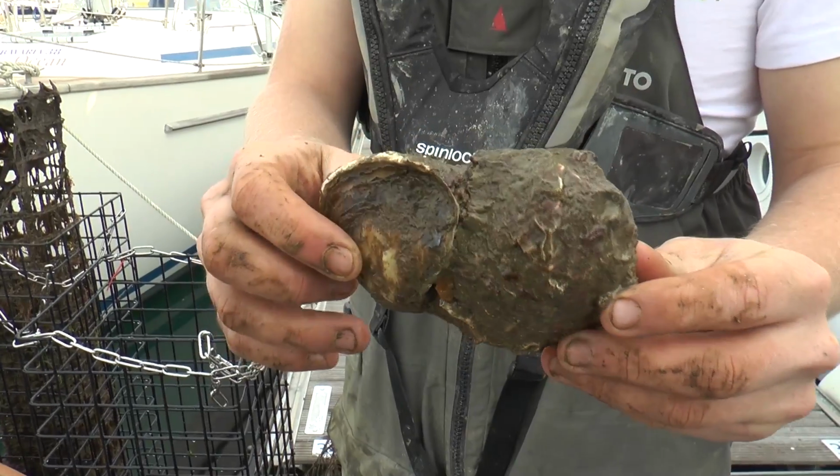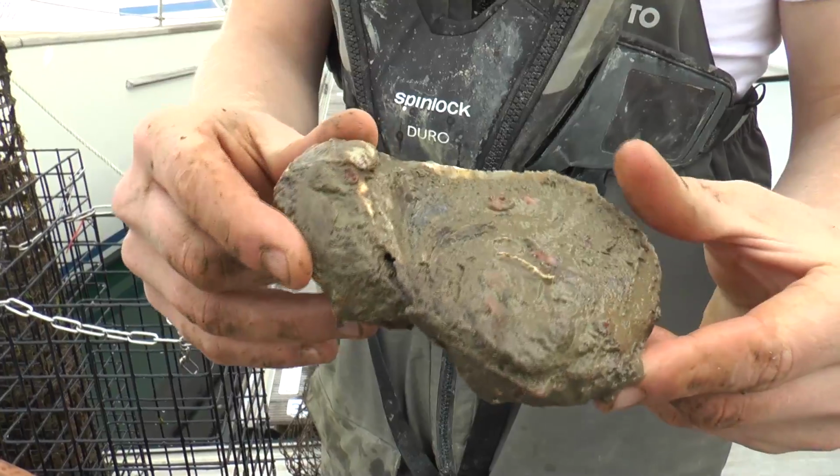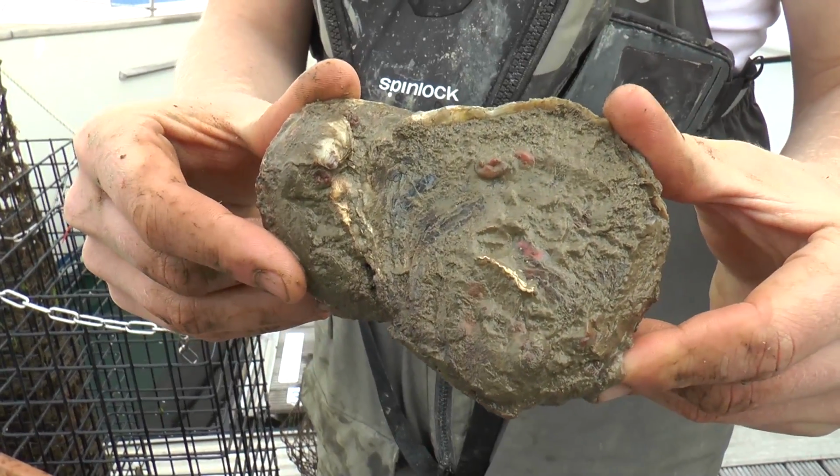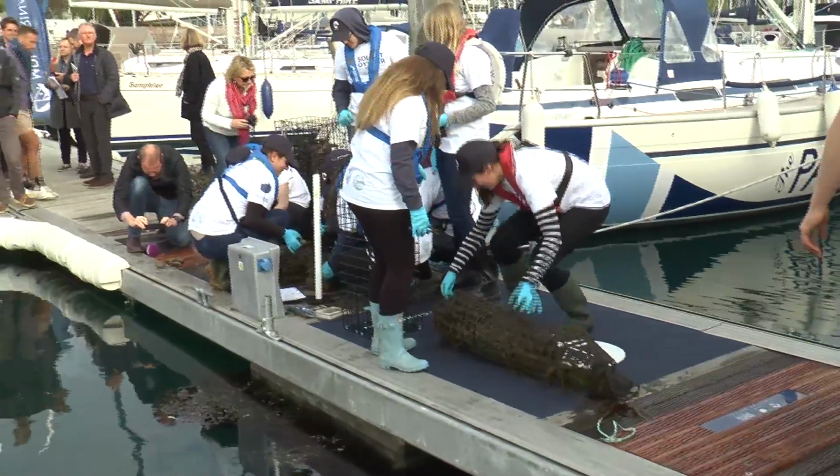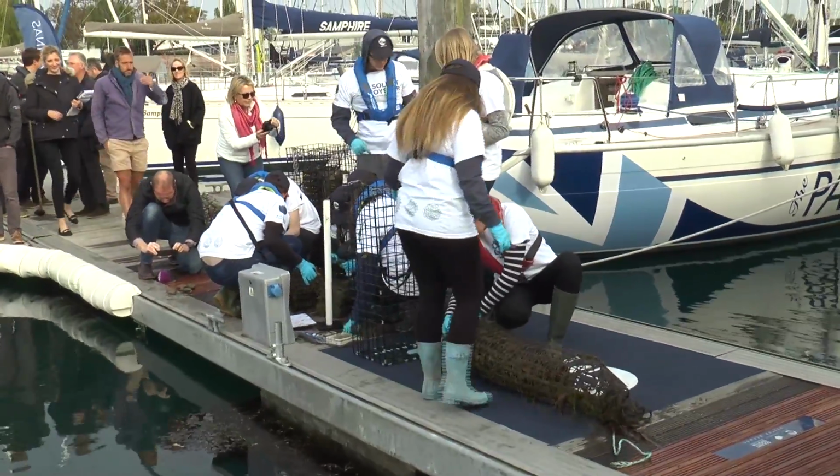At first glance, oysters can be overlooked for their many abilities. They are able to filter 200 litres of water a day, so chances are high that with more of these powerful ecosystem engineers, water quality will improve.